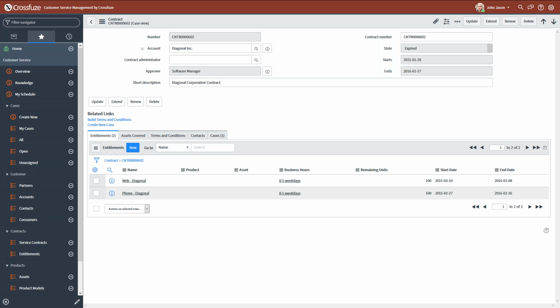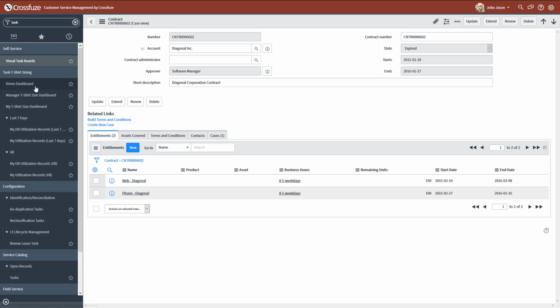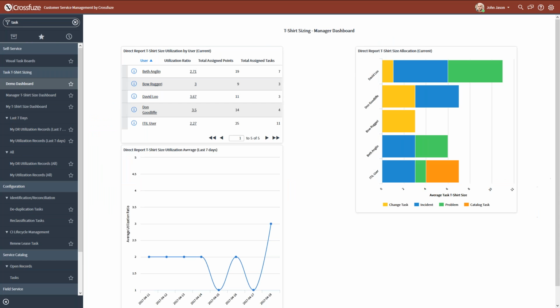As a final item, what I would like to show you is the task t-shirt sizing dashboard. I have a demo dashboard available over here. This will give a manager an overview of all the team members he or she has, how many tasks are assigned, how many points those tasks result in, and the resulting utilization ratio. This can also be displayed in a graphical way, so you can easily say, well, probably Bo Ruggery is going to get the next ticket assigned. He has the lowest utilization at the moment, while others are already pretty busy.